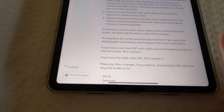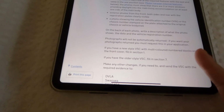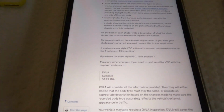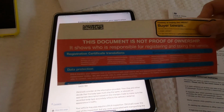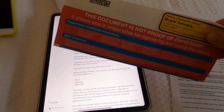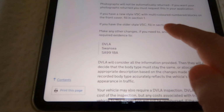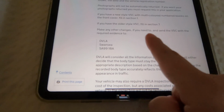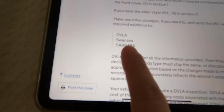Photographs will not automatically be returned. If you want your photographs returned, you must request this in your application. Fill in section 1 if you have a V5 multi-section one, which is what this one is. If you have an old style V5C, you have to do section 7. There we go, which is exactly what it says. Make any other changes you need to. Send the V5C with the required evidence to this address.